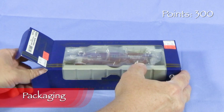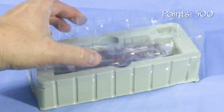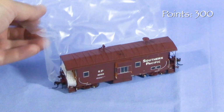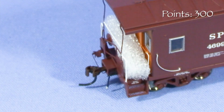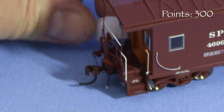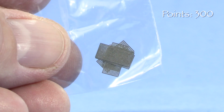Each car comes in a cardboard box with a clear plastic window on top. Inside, a plastic cradle protects the model. A layer of flexible clear material protects against scratches. The end handrails have foam protectors, though one was missing on this car. Mark may have already opened the boxes. There's a package with photo-etched window screens inside the box.